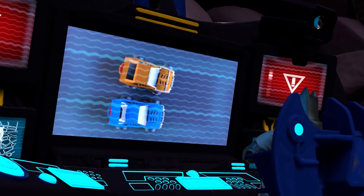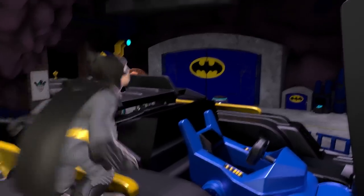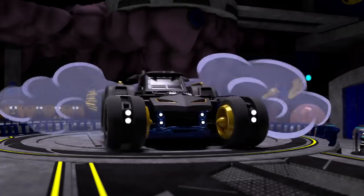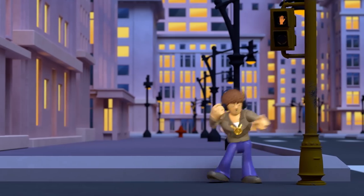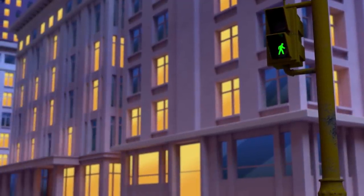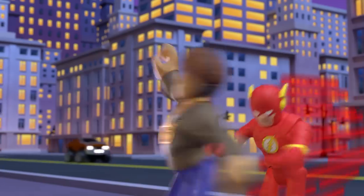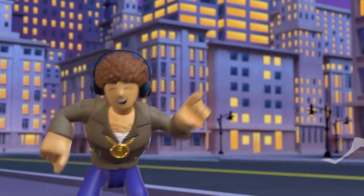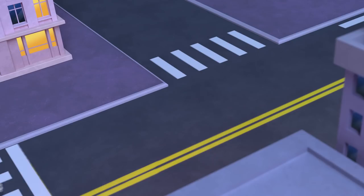The Batcave. Oh, Batman does not look happy about those racers. To the Batmobile. Yeah, go Batman. Is that the Flash running around so fast? It is. Look at that guy dancing. Oh no, the racers are coming up too fast. Watch out, dancing guy. The Flash can help him. Nice save. Dancing guy still didn't notice. Oh, Batman is here. Hey, Flash, go. Go, go, go, Flash.